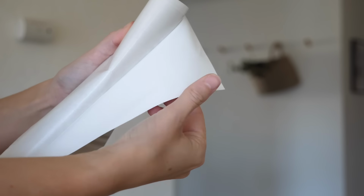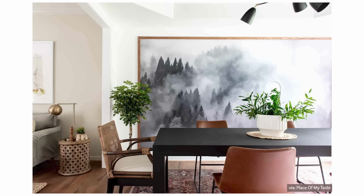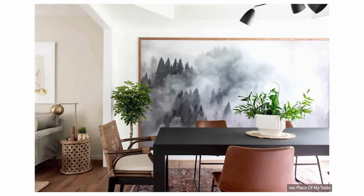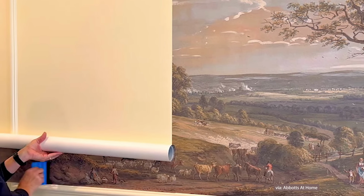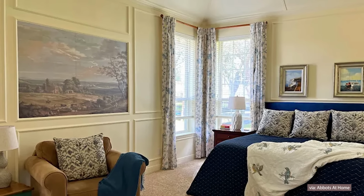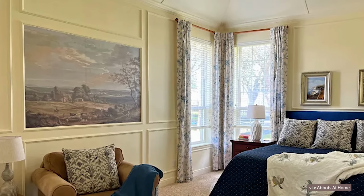You can actually frame your wallpaper to make it look like it's an art piece on your wall. It's affordable to do, it's a nice DIY project that you can do, and it will allow you to achieve the look of a huge art piece. You can just get a few panels to create the size that you want, cut it down to size, stick it on your wall, and then just frame it out with some trim. You can paint your trim the same color as the wall. You can really integrate it into panel molding. You can do an accent frame.